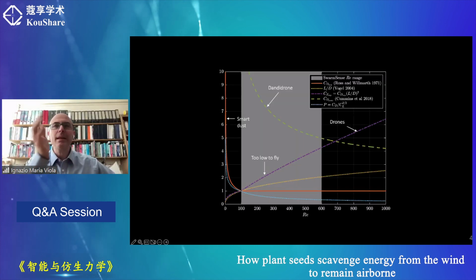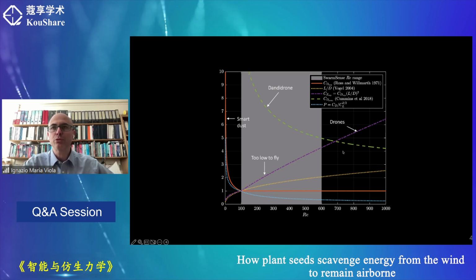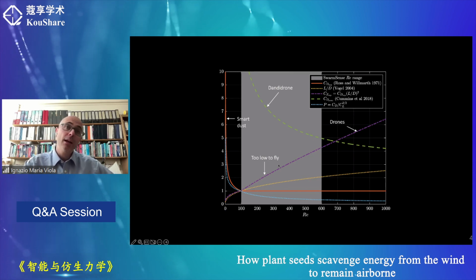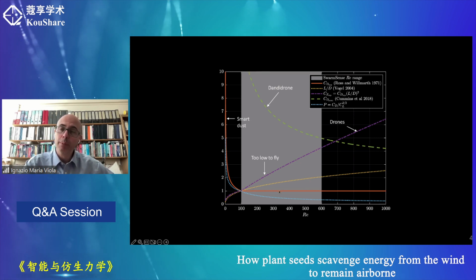Right, so thank you. So this is the drag coefficient of the dandelion versus the Reynolds number. So you see that at very low Reynolds number, it tends to very high values. And then it plateaus at Reynolds number greater than 1,000. Eventually, it has to reach the same asymptote as the drag coefficient of an impermeable plate. But what is perhaps more important is to observe that you have a factor of 5, 6, or even 10 with respect to an impermeable body.